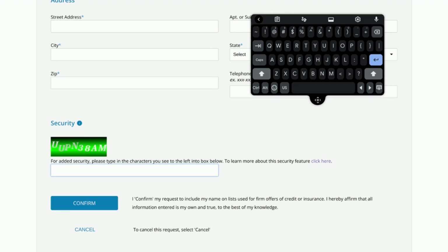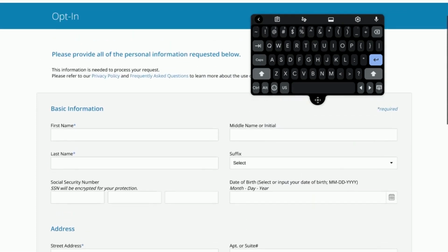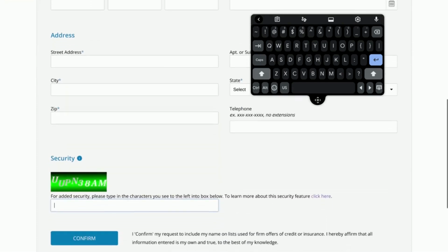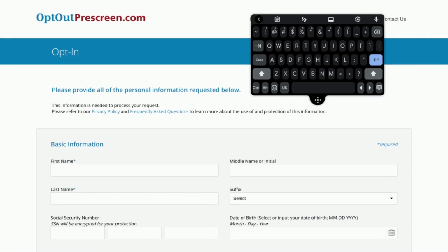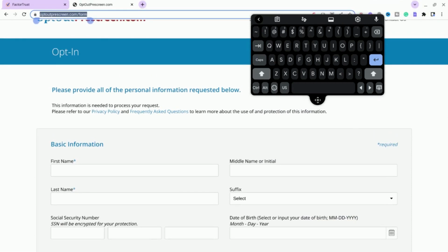Like all my information was on there. But you guys go ahead and read around. Make sure you guys know what you're getting yourself into in terms of putting your information in, and go ahead and click confirm. So these are the two websites that you want to put your information in, just in case you guys need to get your credit reports.